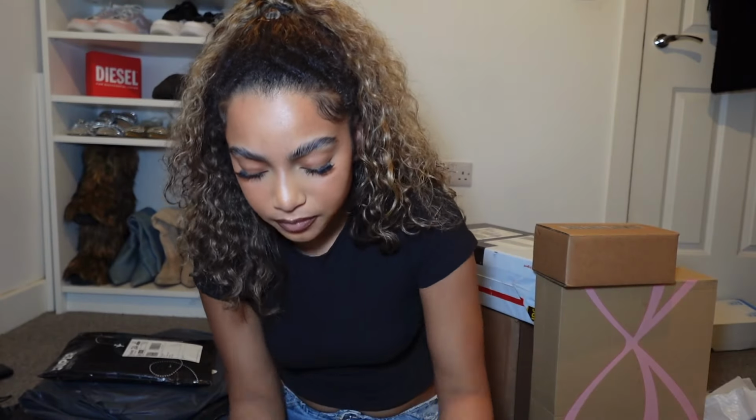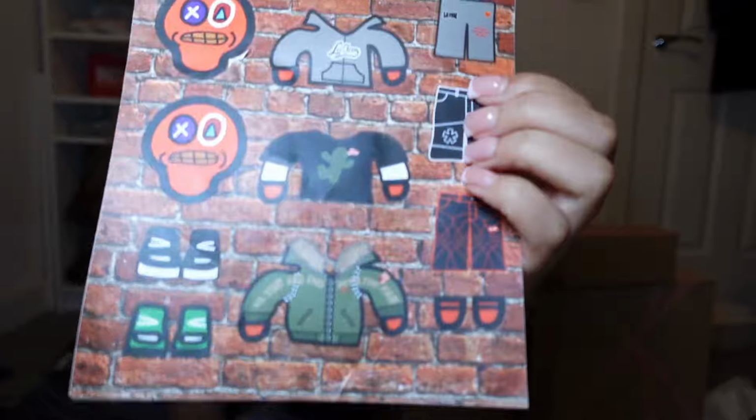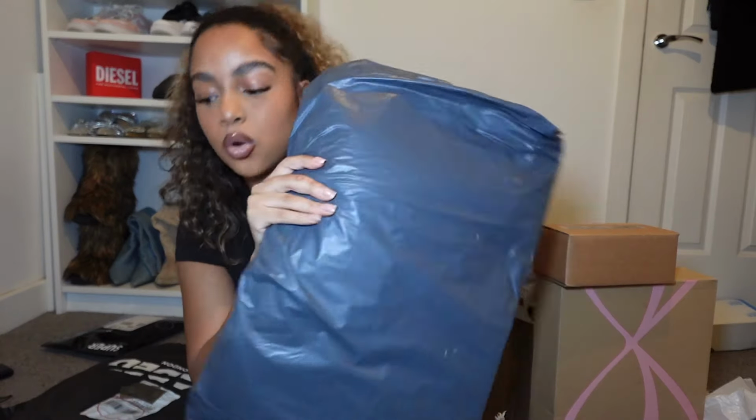That is so cute. And then, oh, we love stickers. Stickers. I always put stickers on my suitcase. So I'm going to put even those ones on my suitcase. I'm going to open this one. Let me see what's in here.